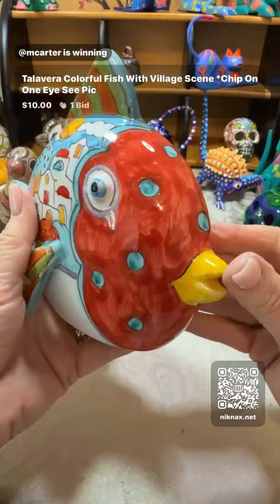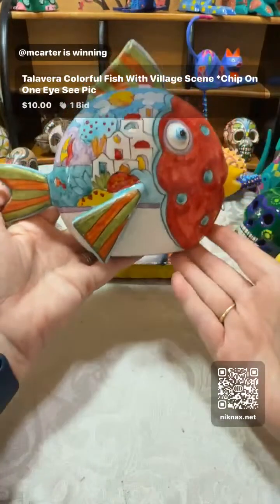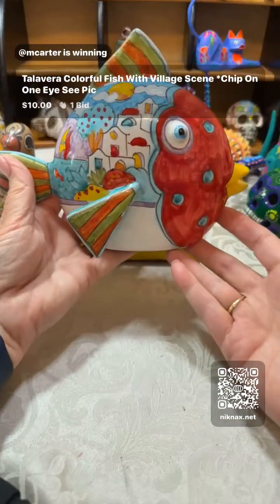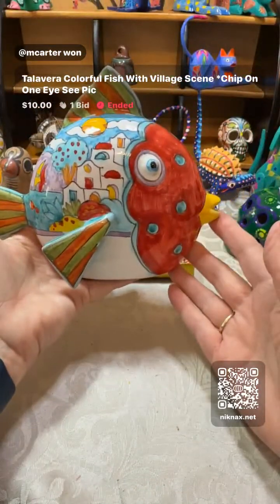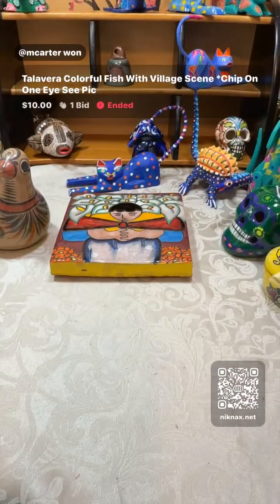I've had him a couple of shows. I finally reduced his price, but I just think he's so colorful and cheerful and happy. He's going to be happy that you adopted him. Thank you, M. Carter. Sweet little guy. He's a lot of fun.